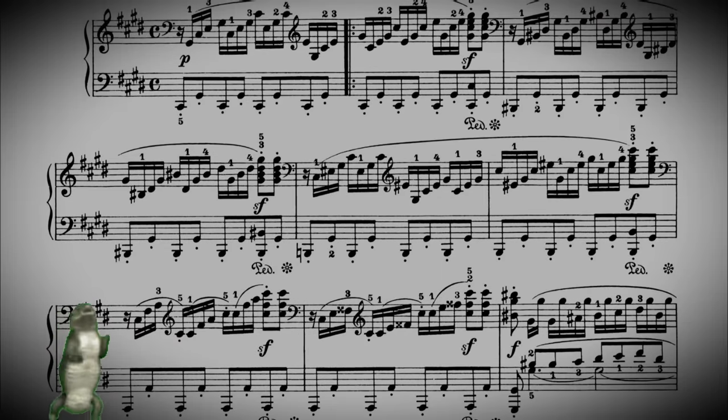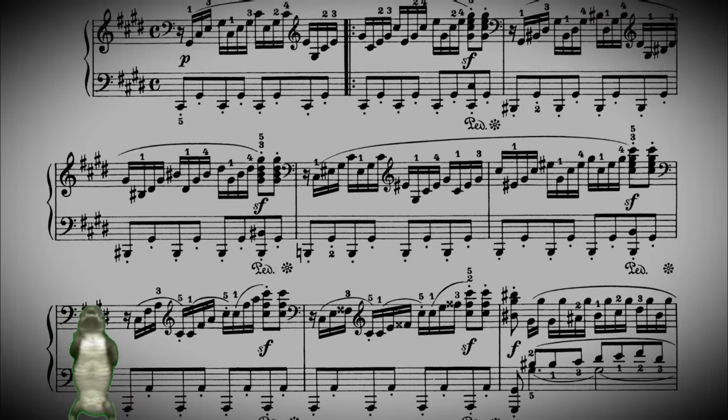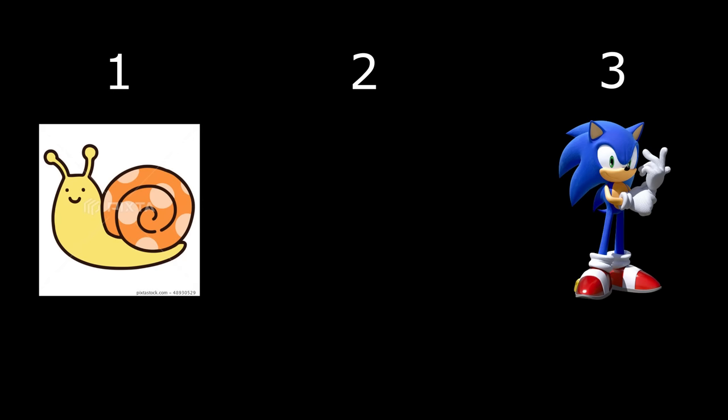Then it has a fast movement that's also instantly recognizable, and basically a go-to favorite for pianists who want to show off a little. And not that I would show off or anything, but I heard there's a pretty cool recording of it on this channel. Anyway, I've skated over a little problem. Moonlight Sonata actually has three movements to it, and we've only just covered two of them. The slow first movement, and the speedy third movement.